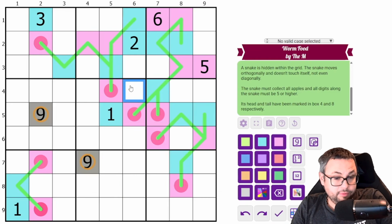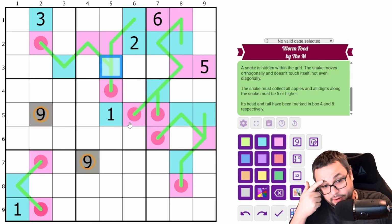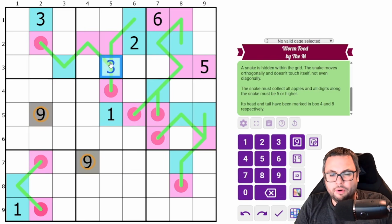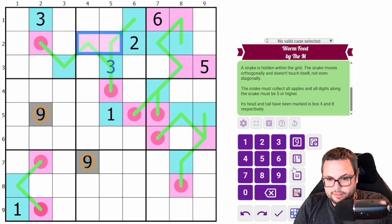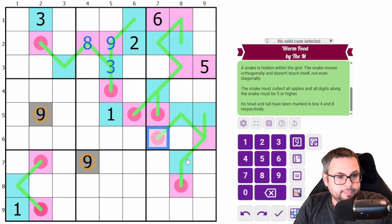Okay, and this snake moves orthogonally. And it does not touch itself. Okay. Good to know. All right, so now this low number is next to 3. Oh, no, it's next to 2 high numbers, and it's not a 1 or a 2. So it better be a 3, because a 4 would only go next to 9. It does make these 8 and 9, and we know the order. Makes this a 6 or a 7.